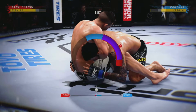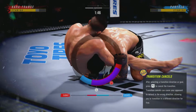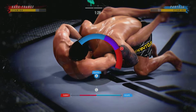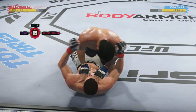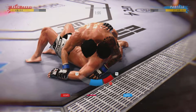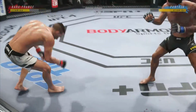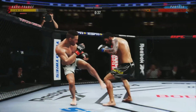Trying to get that arm underneath the chin. Oh, he's stuck in the guillotine. He might get a finish here. Strong bottom work here, staying busy. Now he's going to try to attack a Kimura here. Nicely done. Oh, and he escapes up to his feet. Very nice. It's messed up really bad. Way to hide that leg kick.